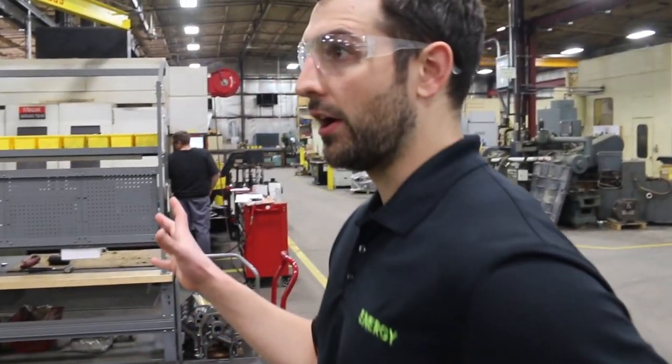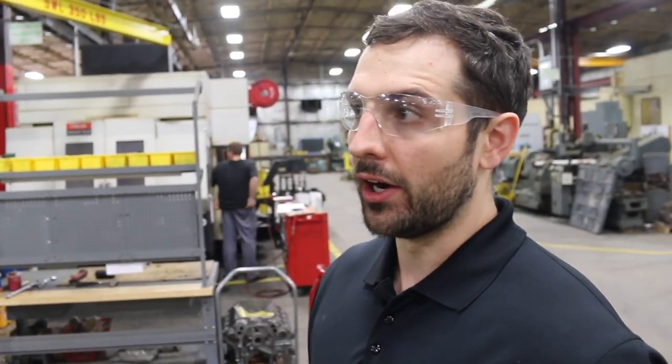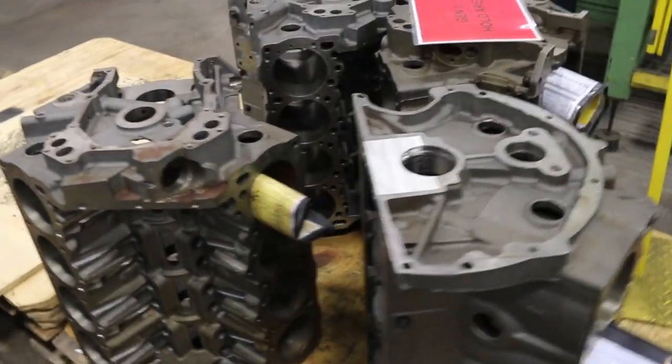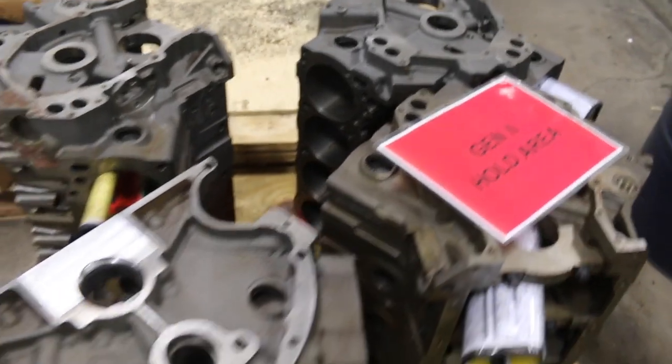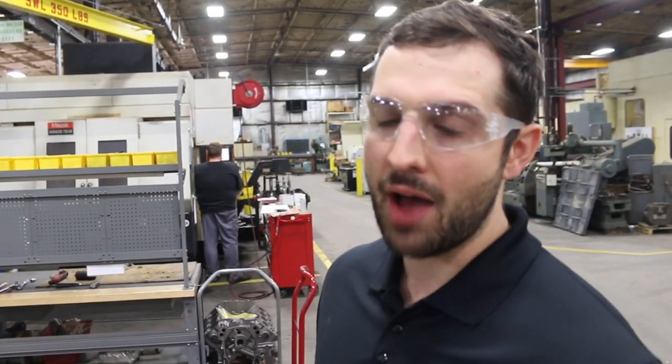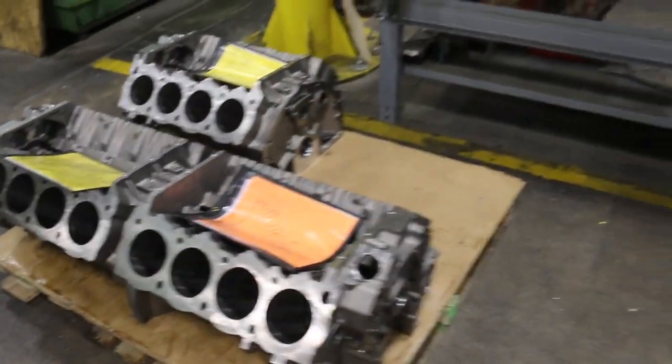So what you're seeing right here is our cast iron cell. And right now what we're producing here is the mega block. So it's the Gen 2 Hemi or Gen 2 wedge. Comes in a couple different bore sizes. Then we also have an option to leave the lifters out for the pro stock stuff. So you can have a wedge or a Hemi.